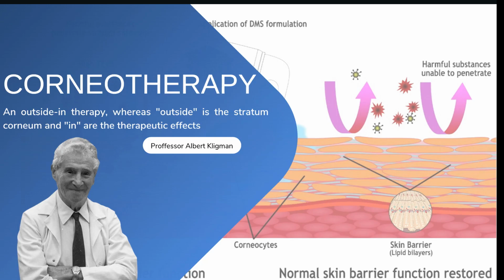The father of corneotherapy was Professor Albert Glickman, and he spoke of an outside-in therapy, whereas outside is the stratum corneum and in are the therapeutic effects starting in the stratum corneum and working their way into the deeper layers of the skin. His research in this field is now really considered front end, but it wasn't at the time back in the 1960s.